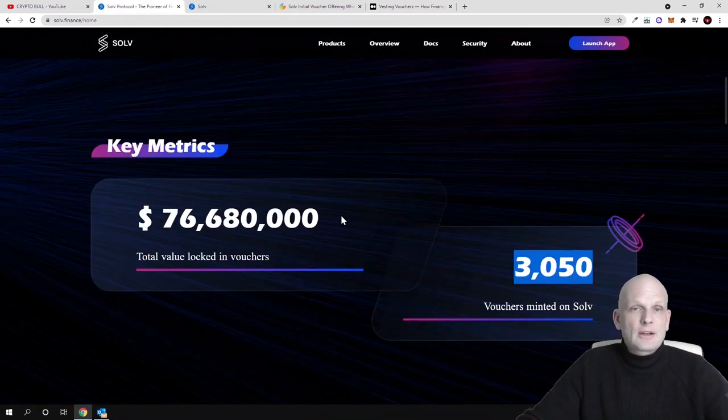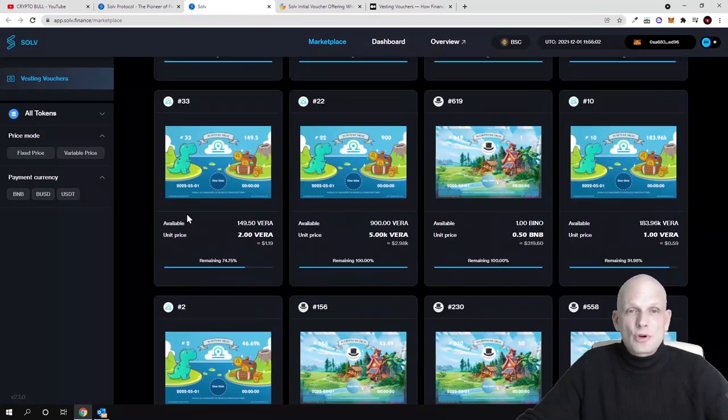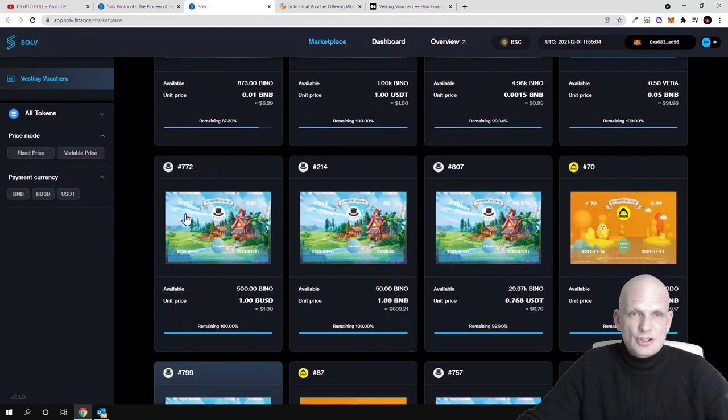If we come back now to Solv protocol, as you see, you can create, manage and trade financial NFTs on their first and largest marketplace. Actually this is already a marketplace because you can already launch the app. If you click here on the top right corner, as you see, there is Launch App, and this is already a working project, and there are already these financial NFTs.